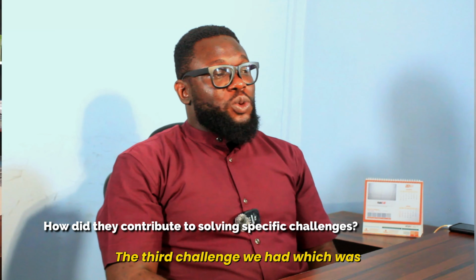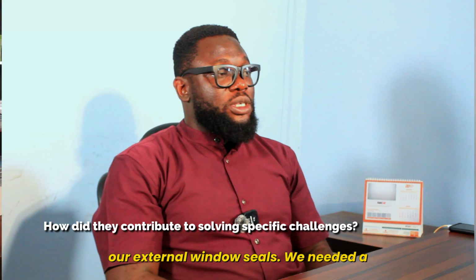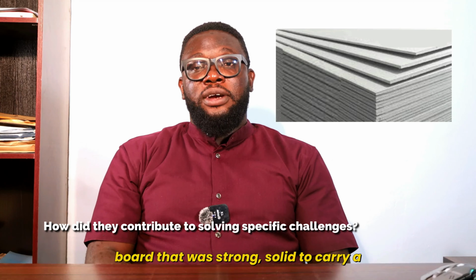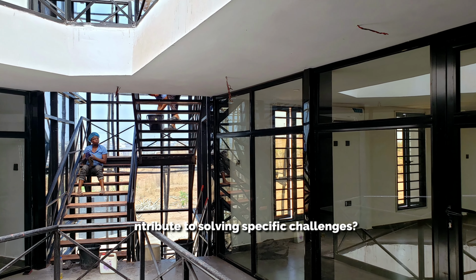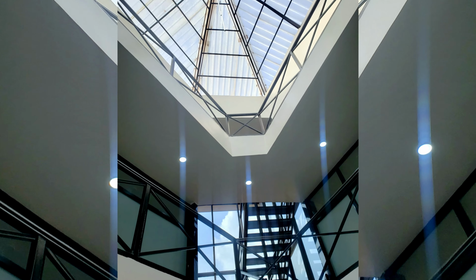The third challenge we had, which was where we used the 10 mm board, was for our external window sills. We needed a board that was strong, solid to carry a certain amount of weight, and also a board that will be resistant to water, which was why we used the 10 mm calci board for the external window sills, and it served us really well.